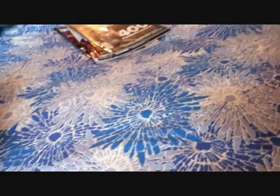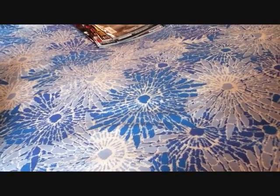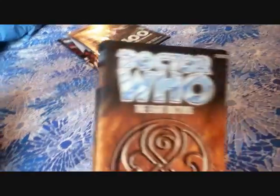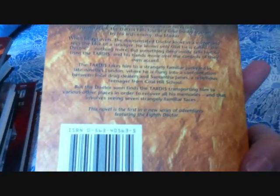And this arrived today, because I was waiting for the mail to arrive to see if anything else came in. This I won off of eBay, and it was funny, because me and somebody else were trying to go for it. Once I got the book up to $18, she gave up, and I won this, and that is The 8 Doctors. This basically takes place after the TV movie. Well, it says so anyway.